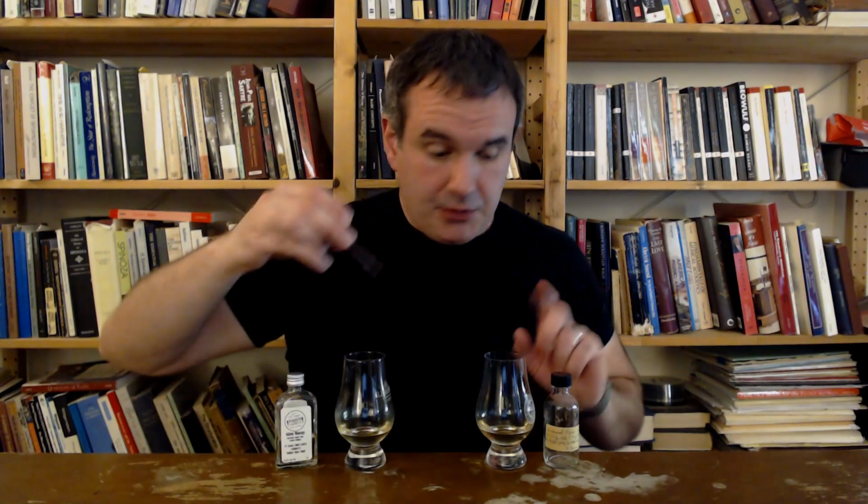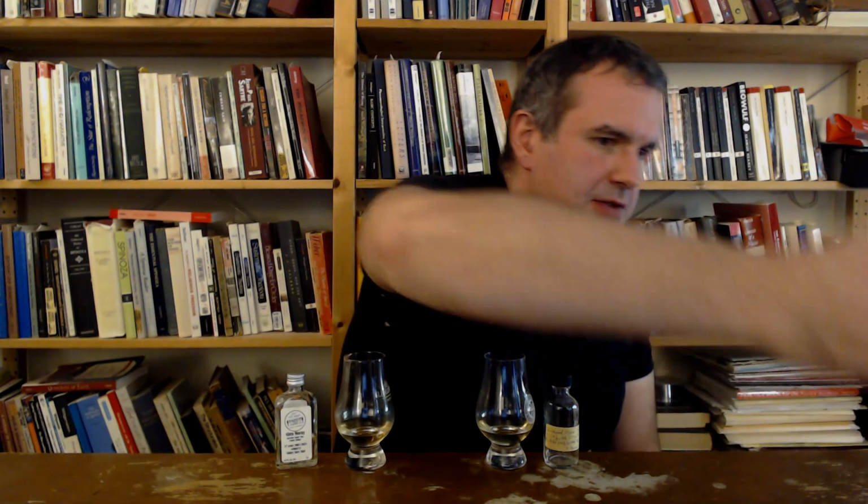I'm really hoping the Glen Moray can win like 3 out of 4 of these. This is a tough one, though. This is pretty close. So we'll give this a squirt of water. I had to give water to the Glen Moray, didn't I? Oh yeah, this is going to be a good one. This is coming down to the wire. I like both of these very much.